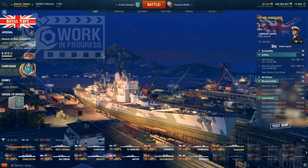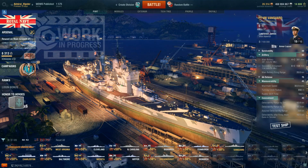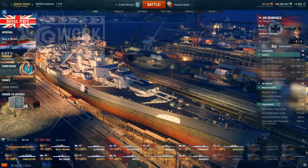What about the guns? This is where it gets even worse. She's a Tier 8 battleship, armed only with eight 15-inch guns, 381mm. Okay, but there are other Tier 8 battleships that only have eight 15-inch guns, and they seem to do quite well. Oh, hello there, Bismarck. I was wondering when you were going to appear. Well, yeah, this is true.